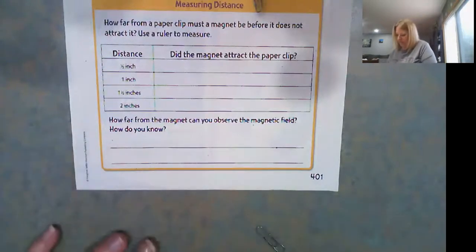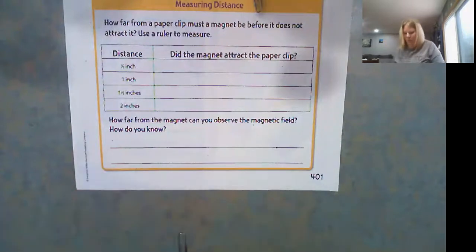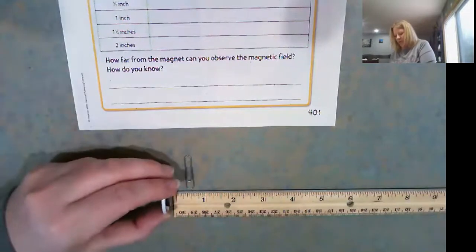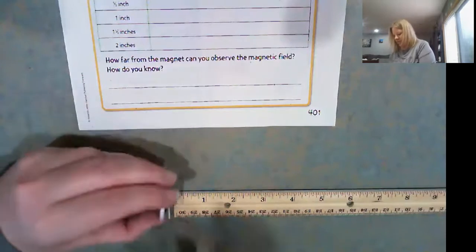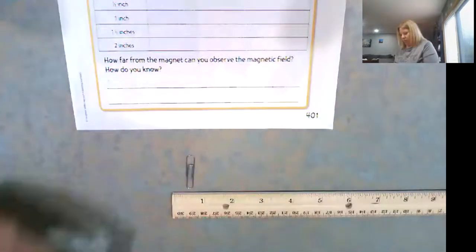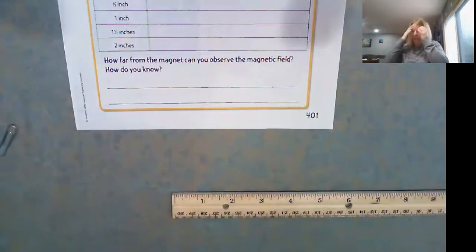So first it says 1/2 inch. So there at the 1/2 inch mark, oh, it's hard to see, sorry guys. Here at the 1/2 inch mark, I have my paper clip. So if I put the magnet right here, oh, my magnet's so not strong. It's not gonna attract it, darn it. Well, this is a bust. Okay, so I don't have a strong enough magnet. Maybe this one will. Let's see if this one does. It's close, but I have to lean it in.